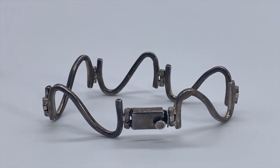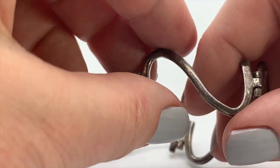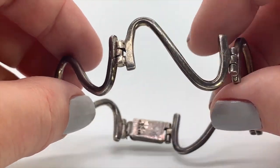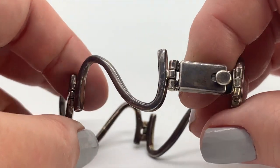So this amazing bracelet I did get in a thrift store. It was in a little church thrift store, and I paid $1 for this. Now, this one is pretty amazing. Look at these panels. Each one has a hinge. It's kind of got a swirly mod look to it, right?